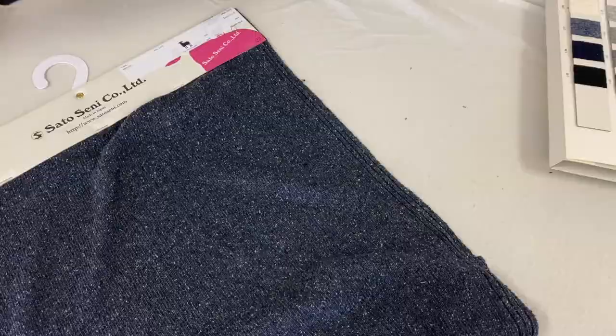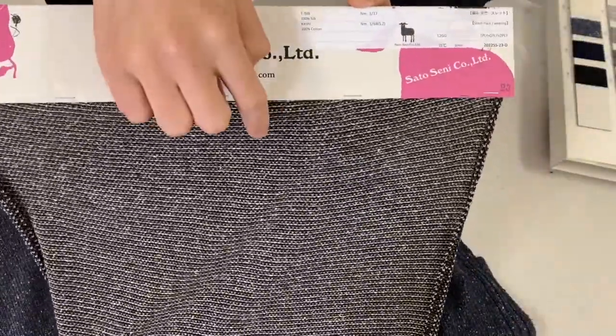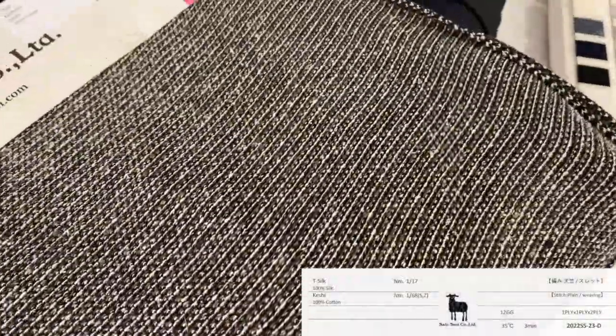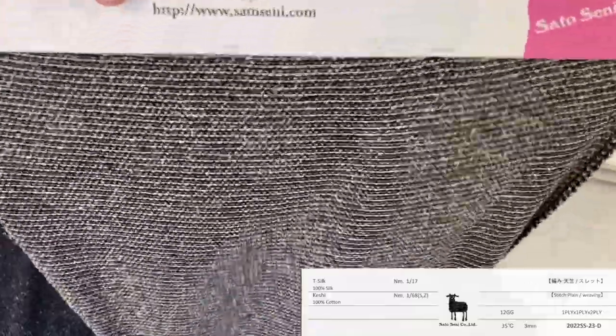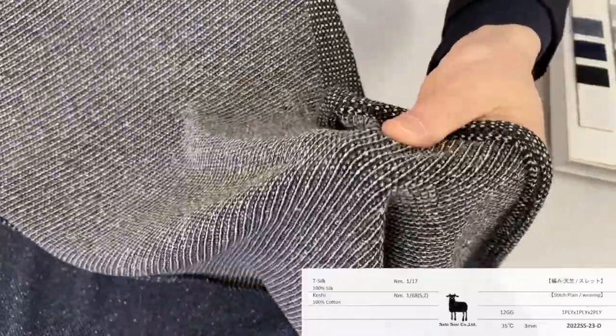For example, let's have a look at this one. This is a combination between the tea silk and Keshi. Can you see that this white color and black color come from the Keshi 100% cotton yarn, and this brown color comes from the tea silk? And it gives a very nice tweed look. Basically speaking, Keshi is a very dry cotton, but after you knit with tea silk, it gives a softness. So probably you feel quite comfortable on your skin.